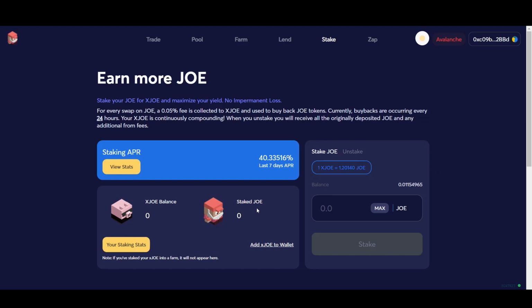So I stake Joe here, and when you stake Joe, you get xJoe. So you don't earn more coins initially, but the multiplier of xJoe is continuously rising and collecting that APY. And this is the last 7 days. This is the APR that it's been paying out. And this changes day to day based on the volume. You're collecting fees on the exchange, and this is constantly changing based on the volume of the exchange.